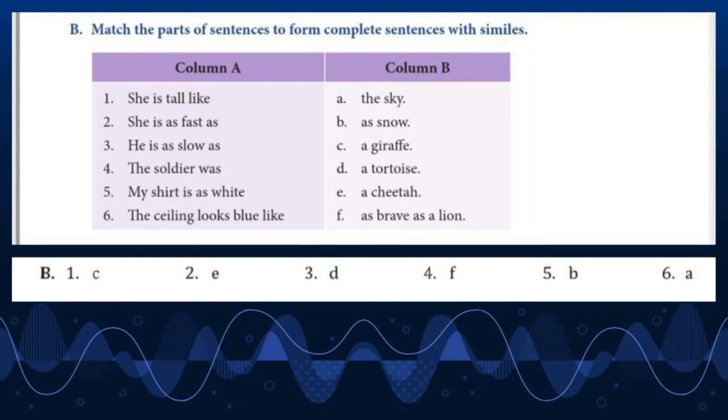Students, let's do the exercise. Look at the heading. Match the parts of sentences to form complete sentences with simile. Two columns are given. We have to match the parts of the sentence. Then only we can form a complete sentence with similes.